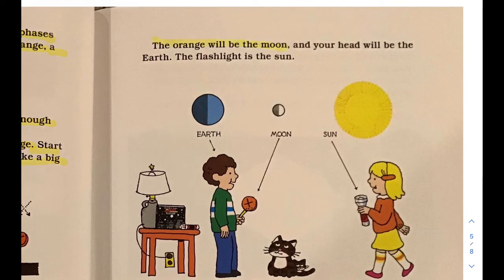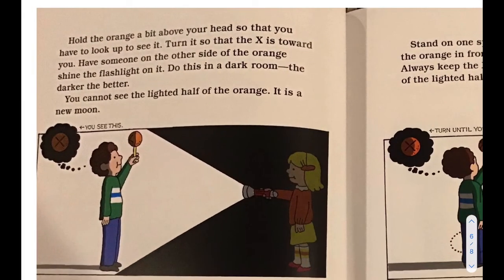The orange will be the moon, and your head will be the earth. The flashlight is the sun. Hold the orange a bit above your head so that you have to look up to see it. Turn it so that the X is toward you. Have someone on the other side of the orange shine the flashlight on it. Do this in a dark room. The darker, the better. You cannot see the lighted half of the orange. It is a new moon.